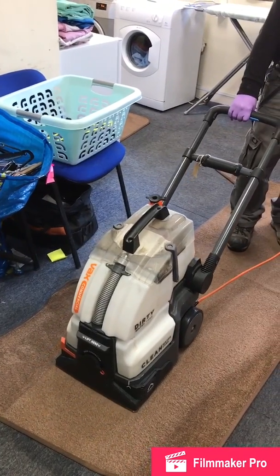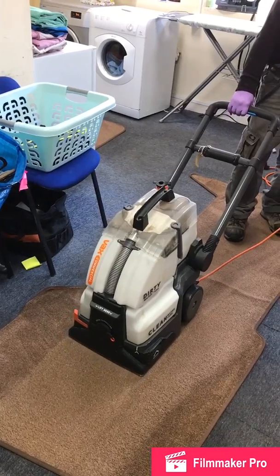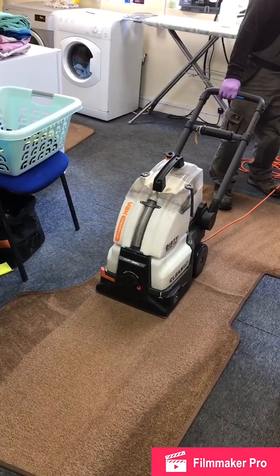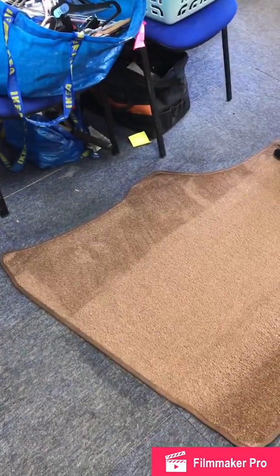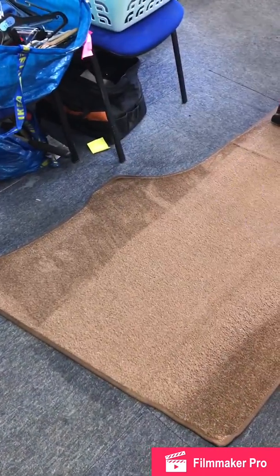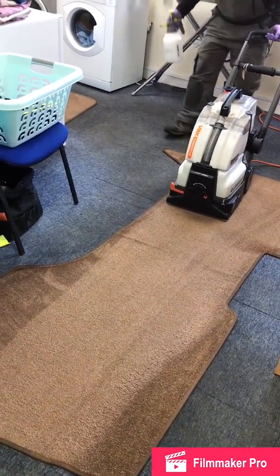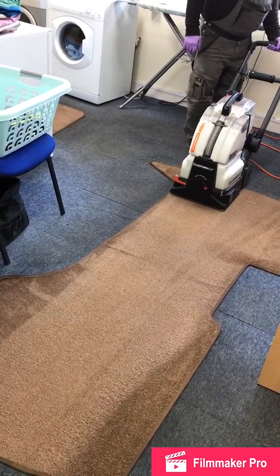You can see from this video how black the water is. It's quite brown and murky. We have seen a lot worse coming from other carpets, I will say that, but this nonetheless didn't look great. You can see the difference already. It's lighter in the middle, darker around the edges, and that's what it does. It brings the colour and the brightness back to the carpet, which is what we are looking for.